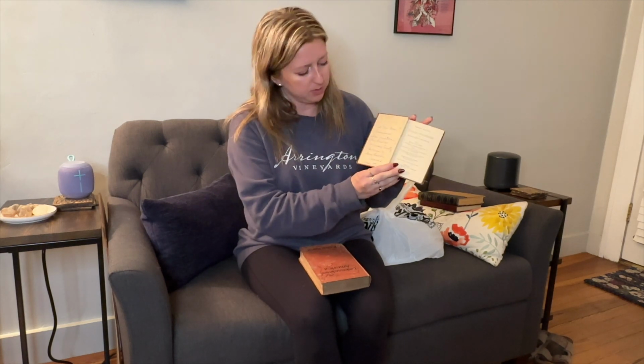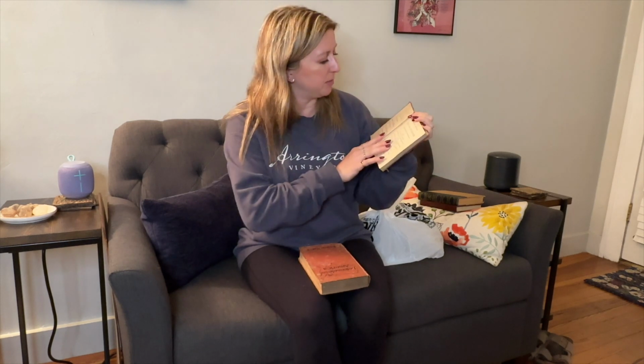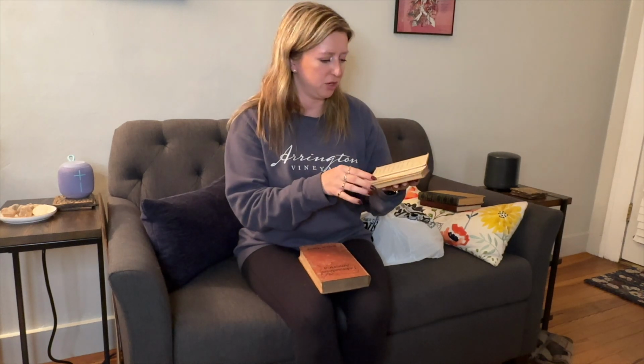And this one's really cool because it has a handwritten note from someone that gifted this to someone from 1949. So I always really like when there's something like that that personalizes a book and kind of shares part of its story. I think that's really special.